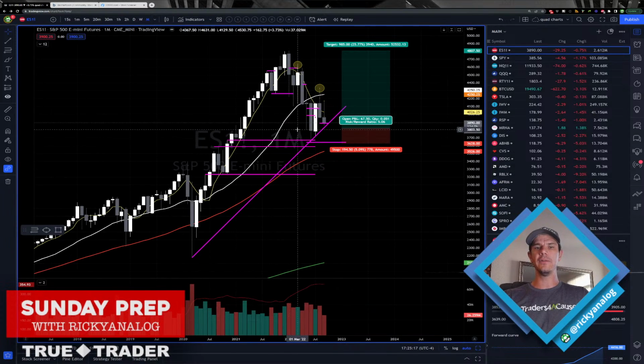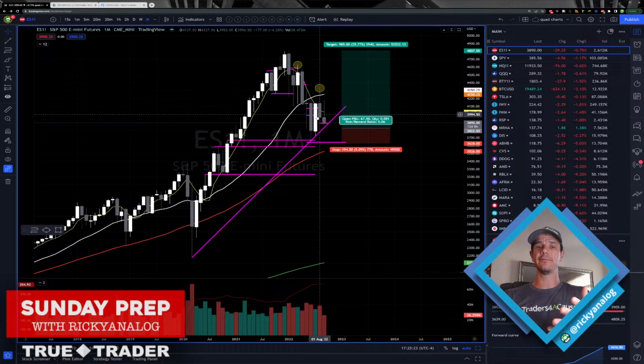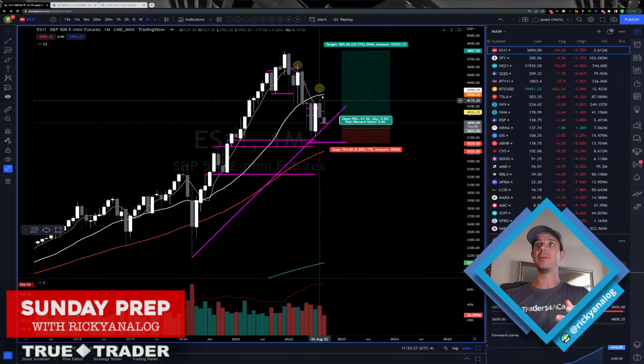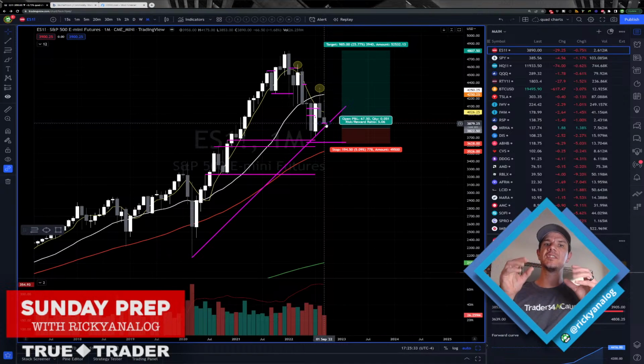And how do these things end? Well, they end when we stop making lower highs and lower lows. And that happens on these higher time frames. So we've had the big pullback. We had the push up. And now we're pulling back again. And we have the ability to responsibly, that's the key word, responsibly anticipate a higher low, which gives you great risk reward, knowing you're most likely going to be wrong.